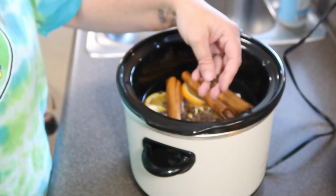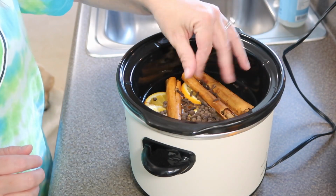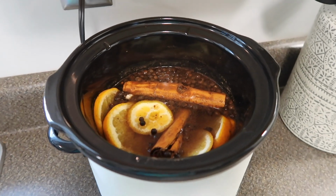Also, with getting these cloves, it really took me back to when I was younger. Whenever we had a toothache, my grandmother would give us a clove and make us hold it in between our teeth, and it worked like magic. I don't know. It was amazing. But this turned out so amazing.